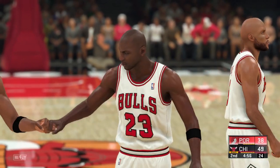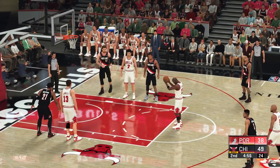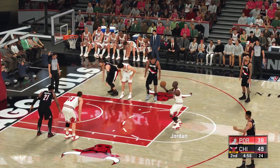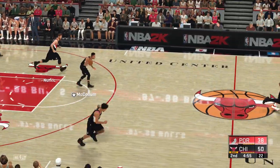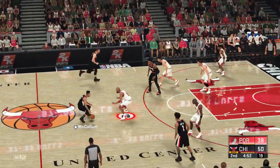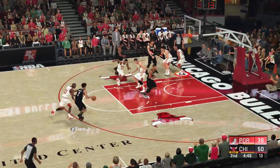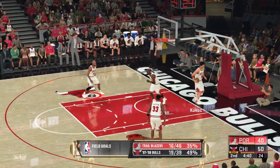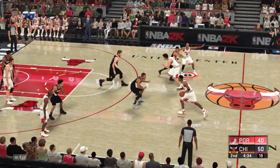The team just cannot get into a groove from the free throw line. It's a common problem for them. He hits the second from the line. Here's McCollum. Passes it to Trent. Here's Hood. Shoots over Pippen. Got that one. The Bulls' lead has been cut down now to just 10 points with that basket from Hood. Hood, nice job on the mid-range there, finding a little bit of a gap and making the defense pay.